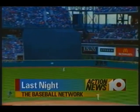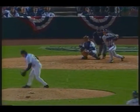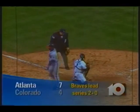First pitch of the game off Lance Painter, and there goes Marquis Grissom. He had 2 in the game. He's had 3 for the series. Don Baylor needs a seat. It was 1-0 Braves at that point, but we're tied at 4 in the ninth. Mike Mordecai, the former South Alabama Jaguar, up the middle. McGriff scores, 5-4. The Braves win, and the Rockies are reeling.